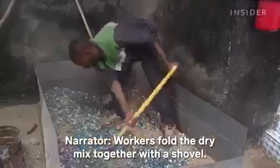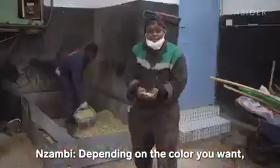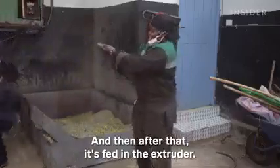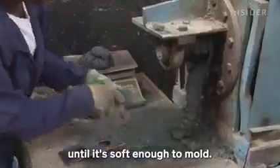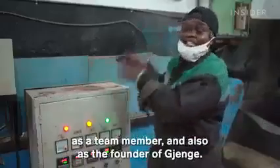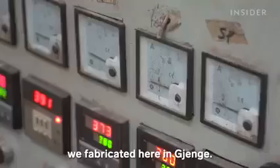Workers fold the dry mix together with a shovel. Depending on the color you want, this is the stage at which you put the color pigment. And then after that, it's fed into the extruder. This machine heats the plastic and sand mixture until it's soft enough to mold. This is one of my proudest moments as a person, as a team member, and also as the founder of Jijenge. So what you see here, the machine and all the others, we fabricated here in Jijenge.